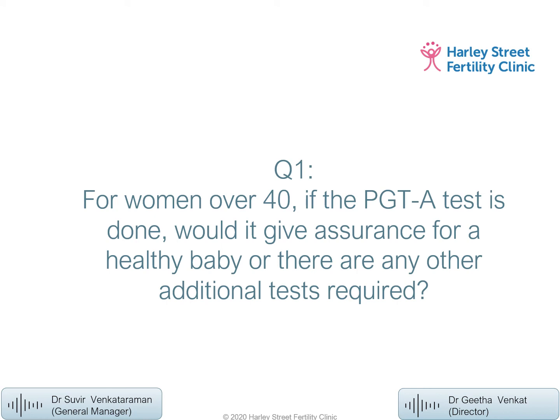And the first question is, for women over 40, if PGT-A is performed, would it give a guarantee of a healthy baby, or should any other additional tests be done in order to try and minimize the risk of not having a healthy baby? I'm going to hand this over to Dr. Venkat because it's more a clinical question of antenatal care and so on.